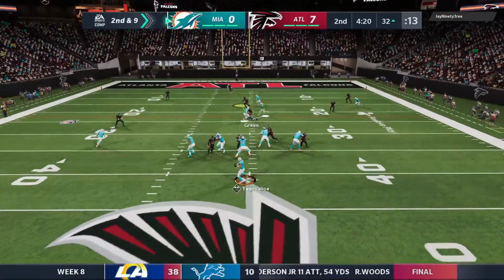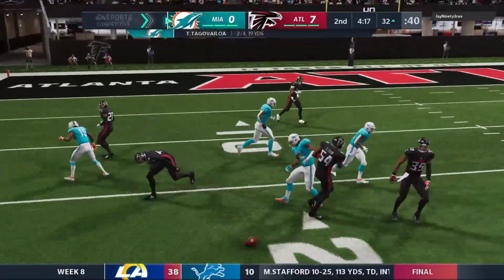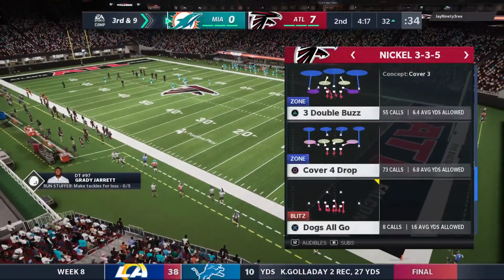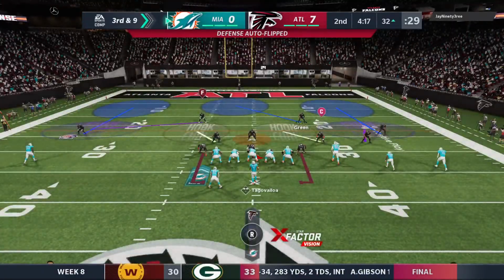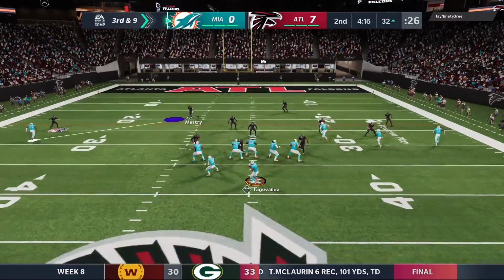Now they'll throw with Tagovailoa. And his throw's going to be incomplete. Good coverage that time by the linebacker, Deion Jones. Receiver coaches preach to their guys all the time: separation, that's what's going to make the play successful. That time there was very little, and I think they were actually fortunate that it was only knocked away and not intercepted.